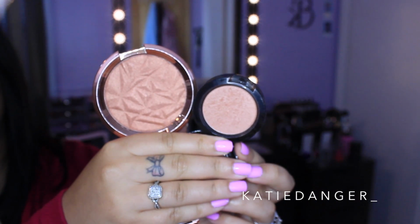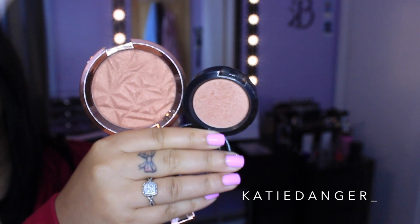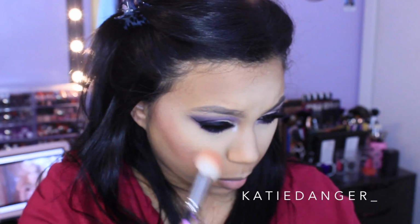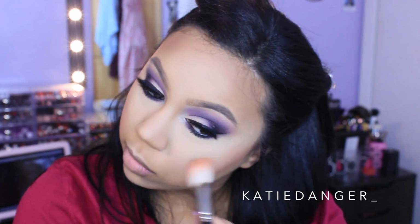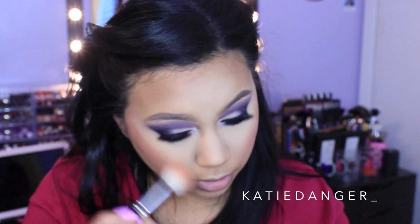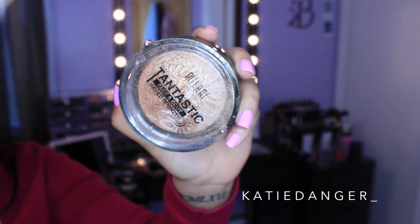So now going into blush, I'm using Margin by MAC, which is on the right, and I'm using my Shimmering Skin Perfector by Becca in Blushed Copper. So first I'm going in with the Margin, and the reason I chose Margin is because the color is so perfect. It goes with everything, but it also has a little bit of a sheen to it, so it makes you look very healthy and glowing. And that's again why I chose a Blushed Copper, for the same reason. It definitely makes you look healthy, definitely makes you look glowing, and it's beautiful.